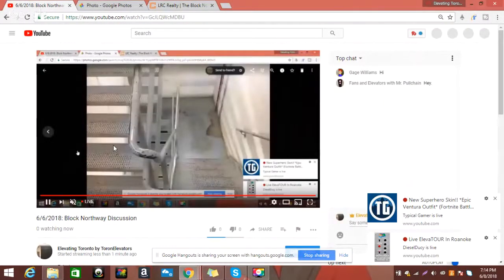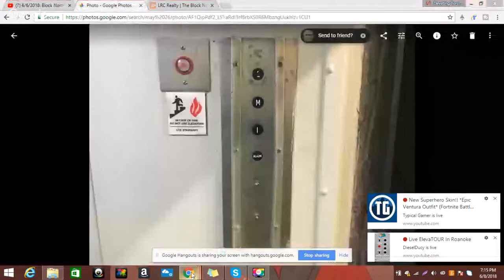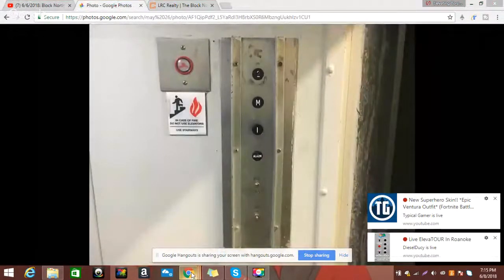So here is the inside of it. It's an old Marshall elevator, for you guys who just joined, at the Block Northway in the Pittsburgh area. So we're looking inside the freight elevator right now, which was installed in 1963 or 1962. I don't really know, but it's an old elevator. I have to look at the certificate. I might go there, which I don't know when that will be.